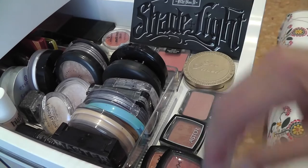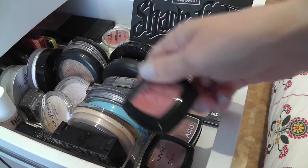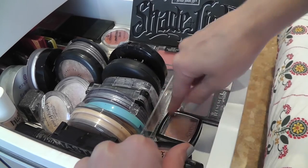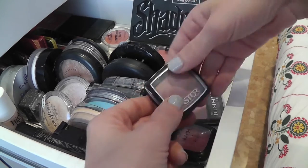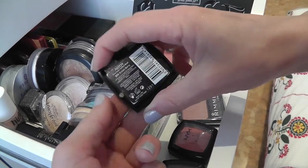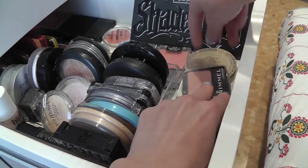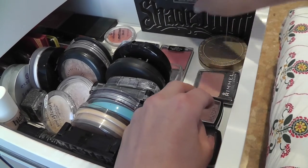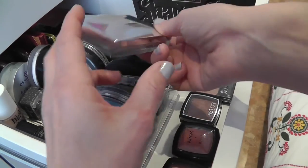Here I have my NYX blushes. This one is in Summer Peach, Angel, which are more my wintry colors. The other ones are in the back. This one is called Brown Berry from Aster. This is Pink Sugar from Rimmel. Again, Pearlescent Pink from Wet n Wild. This Dior one, which is really cool.